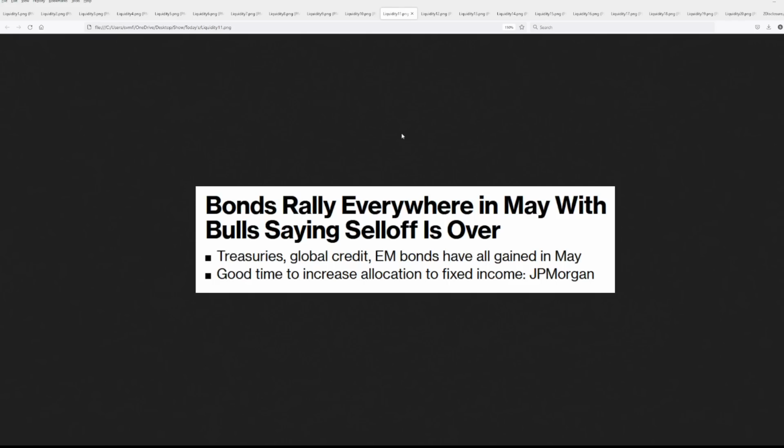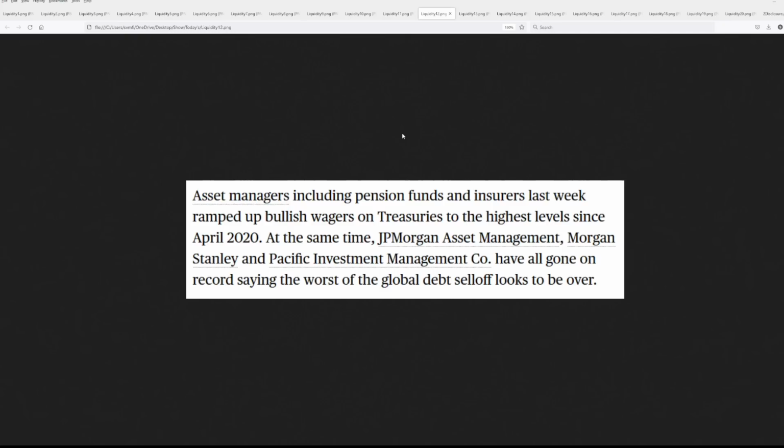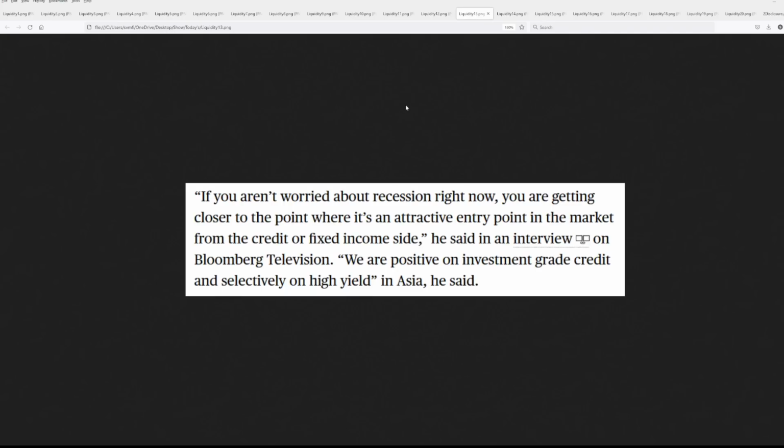And bonds rally everywhere in May, with bulls saying the sell-off is over, according to this headline from Bloomberg, as asset managers, including pension funds and insurers last week, ramped up bullish wagers on treasuries to the highest level since April 2020. At the same time, JP Morgan, Morgan Stanley, and Pacific Investment Management have all gone on record saying the worst of the global debt sell-off looks to be over. And if you aren't worried about a recession right now, you're getting closer to the point where it's an attractive entry point in the market from the credit or fixed income side. We're positive on investment grade and selectively high yield in Asia, he said.